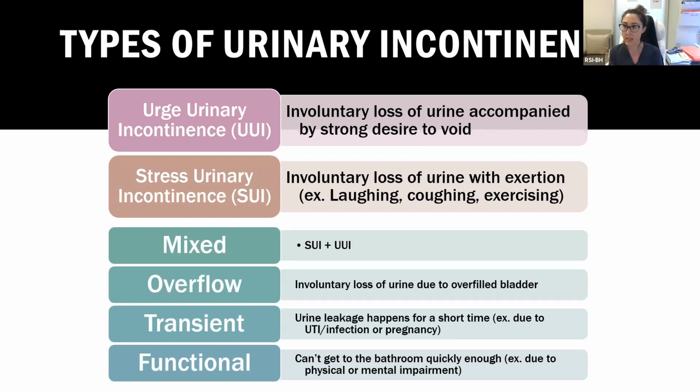And then you leak on the way there when you feel that urge, that would be classified as urge urinary incontinence. Stress urinary incontinence is the involuntary loss of urine with exertion. So this is the laughing, coughing, you're doing jump rope or something and you leak. If you're walking and you leak, if you're playing with your kids and you're leaking, that's considered stress urinary incontinence.